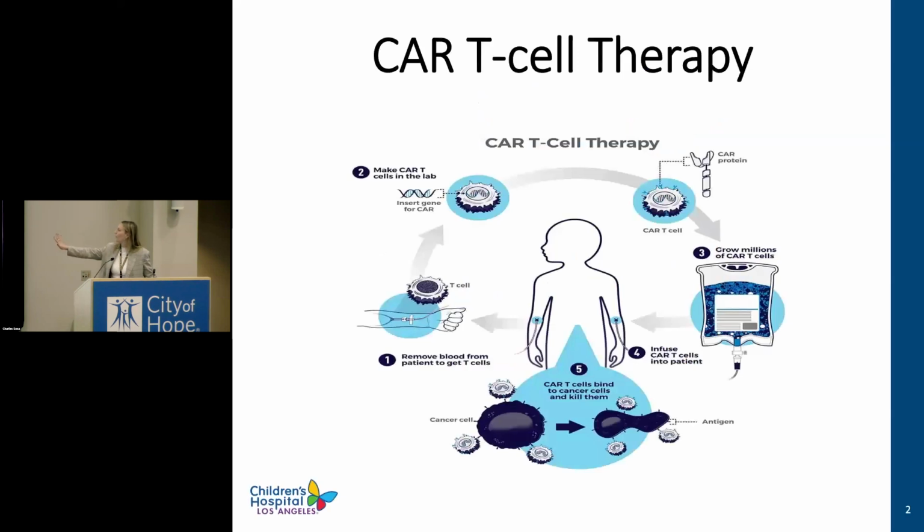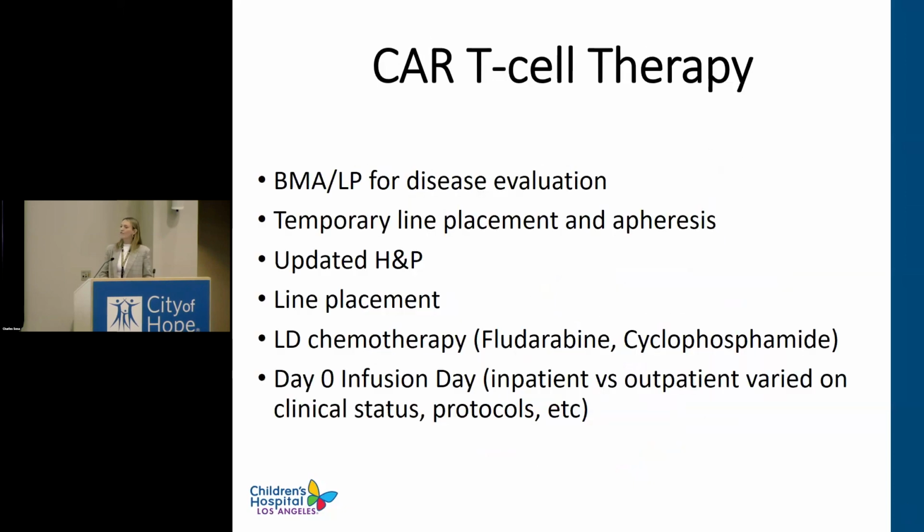This is an overall view of the whole process. Everyone went into certain parts and details of this, but overall we see them at the initial stage, before their collection, when they have to get consented. They get an apheresis catheter, we remove the blood, it is shipped and processed, and then they come back a couple of weeks later and we see them again before they get their chemotherapy, their cell infusion, and then monitoring.